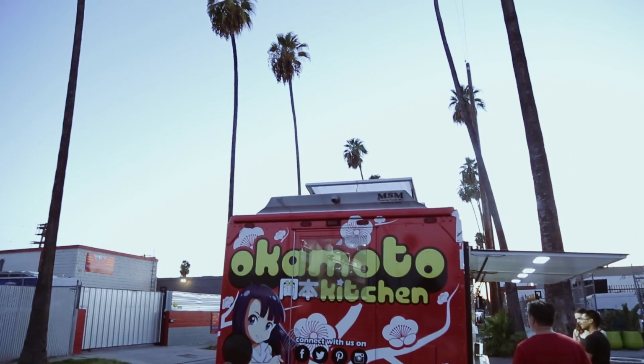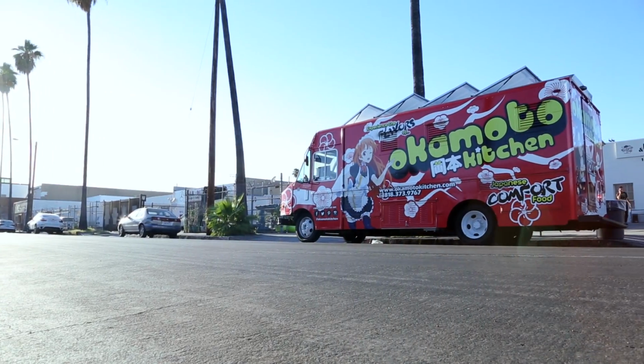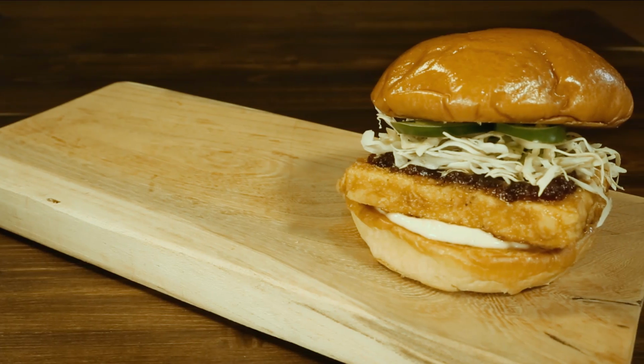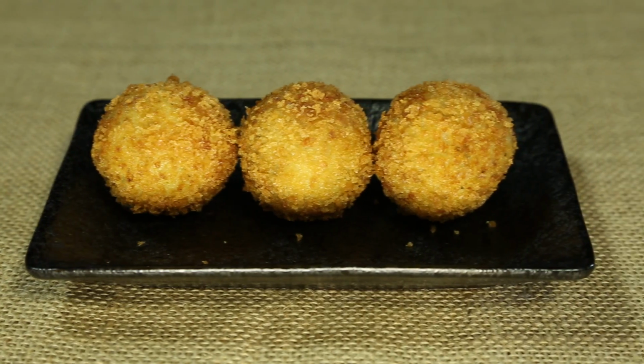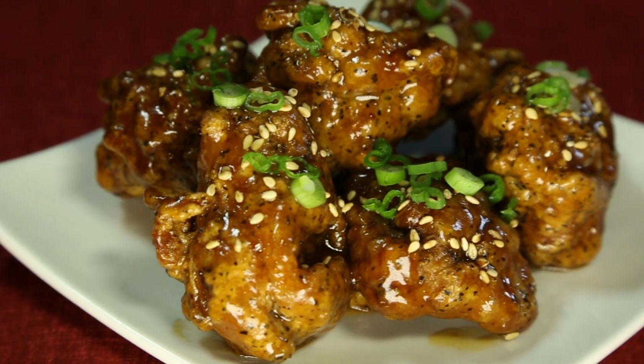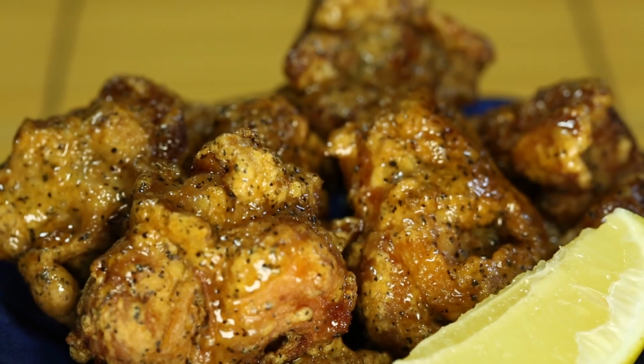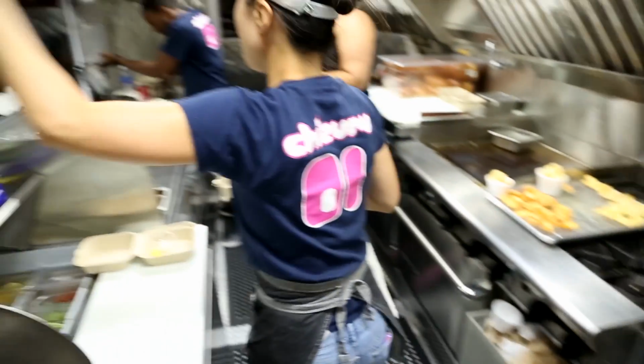This is the Okamoto Food Truck, a unique mobile restaurant offering a new age take on classic Japanese comfort food. With a diverse combination of choices that each possess complex flavors, beautiful simplicity, and modest prices, the Okamoto Food Truck is bodying its competition in the Los Angeles food truck scene.